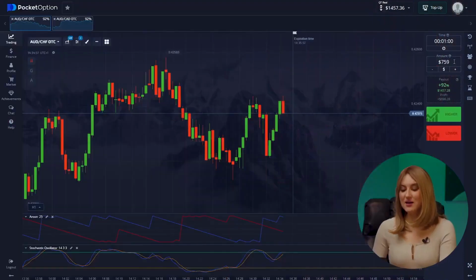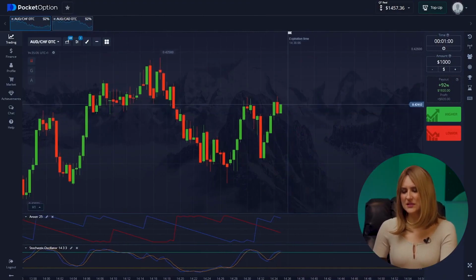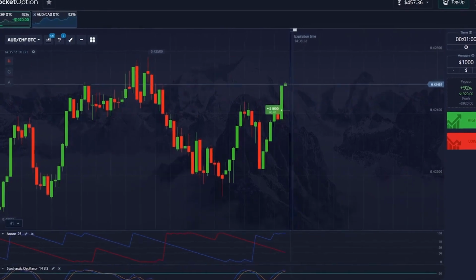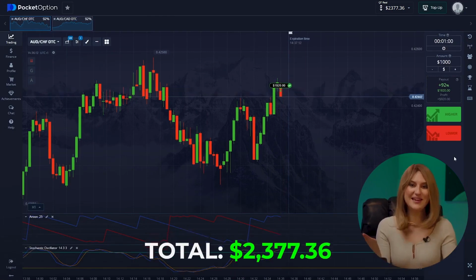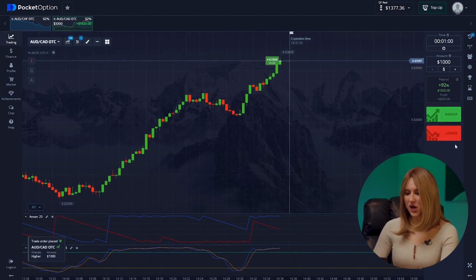Let's get back to the Aussie and Swiss pair and set it to 1,000. From what we can see, now is the perfect time to go up. Stochastic and the main chart show that the turbulence is over and the price should start climbing up confidently. Yes, another successful prediction thanks to our indicators. The other pair is much more stable. Let's keep hitting up. Moving forward.